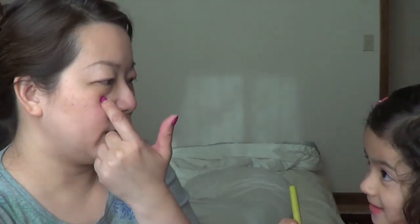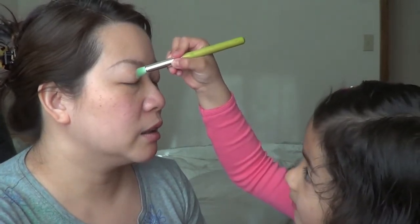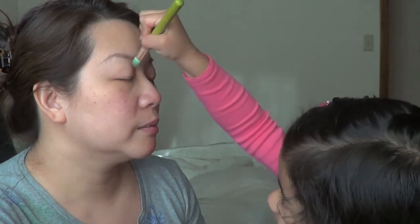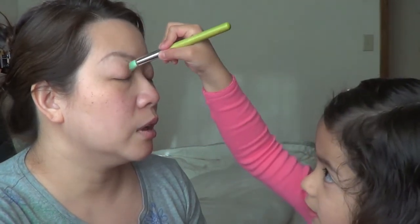I want to try this one. Okay, she's going to try the Laura Geller one. God help me. Lordy. Okay. Oh, yes. Now, don't forget the other eye, though, okay? You only put on one eye. I know, I'm just doing one at a time. That's why I'm doing the next eye first. Okay. I'll go back to the other one later. Oh, okay. Yeah. Very good.